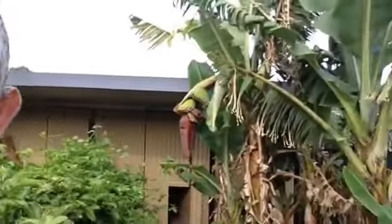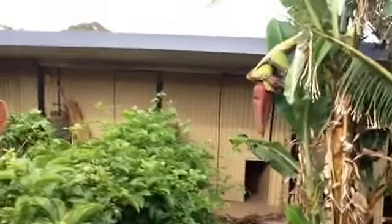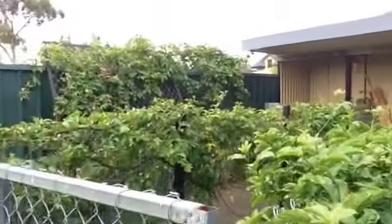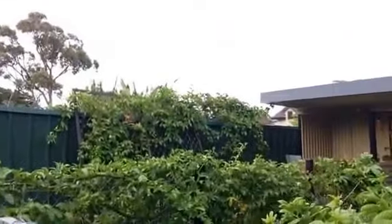Come for a walk across here, and we've got some more bananas. You might be able to see here. Got another arm growing there. And now passion fruit. We've got a few. Should be getting a few passion fruits from there pretty soon.